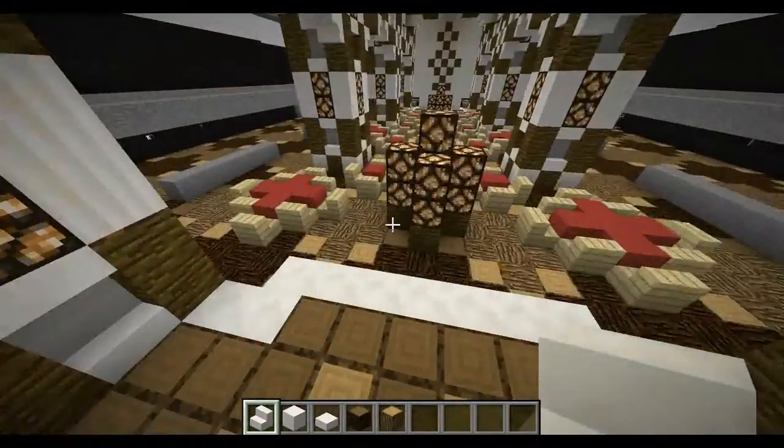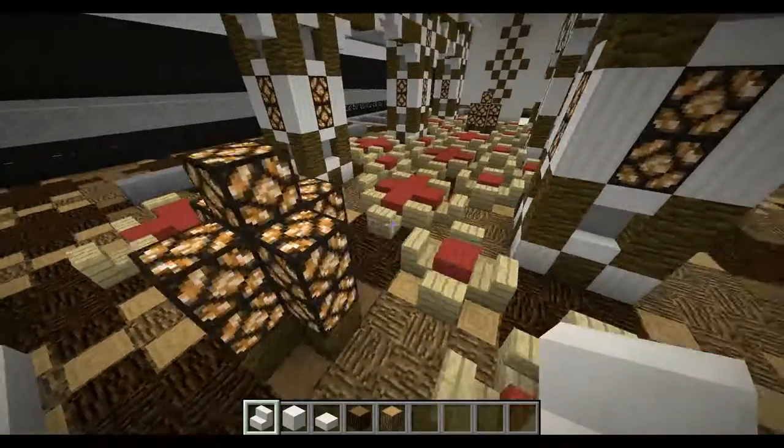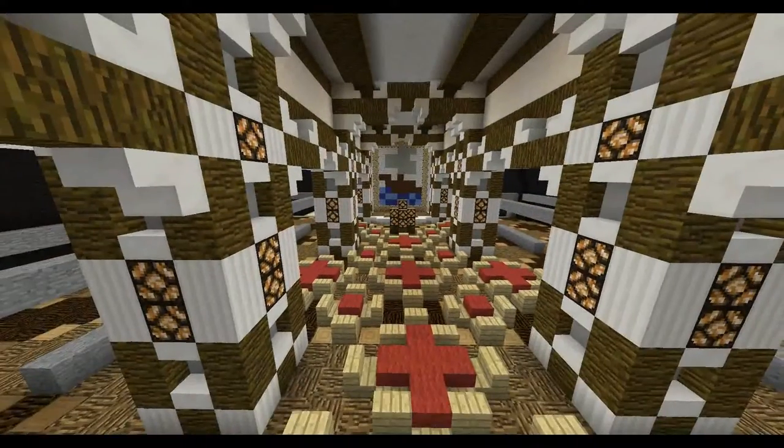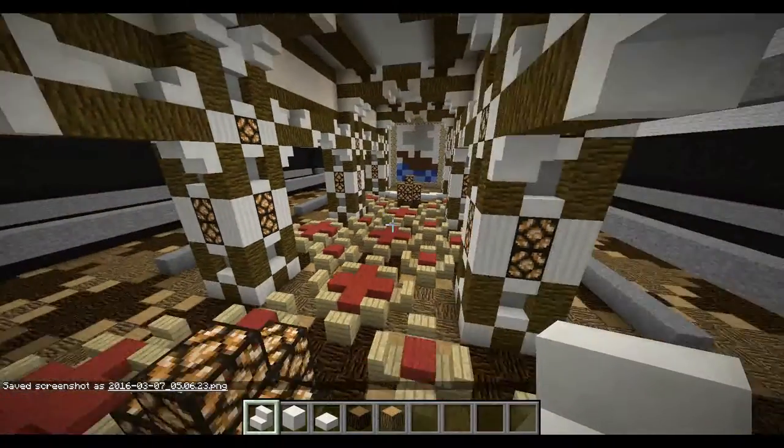And actually, now I'm feeling guilty about it. So I might remove these. But I don't know yet. We will find out in the future. We're going to take a new screenshot with the stage in it. But use the old one anyway.